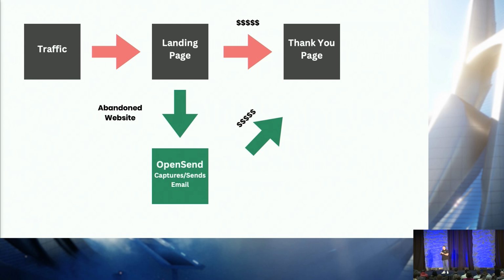And the cool part is we're able to filter based on activity. The more high ticket a product, the bigger I want to raise the filter. If I'm selling a $5 product, I don't care. If you spend 20 seconds on my website, I want your email. I'll send you an email, you'll probably buy it, it's $5. If I'm selling a $5,000 course, maybe I want you to at least spend a minute on my website. So we're able to adjust these filters based on the product lines. The higher the ticket, the higher the filter we want to put.